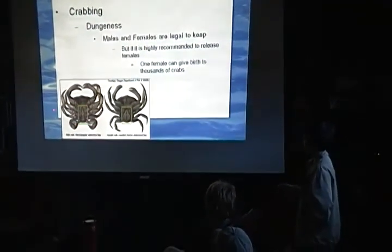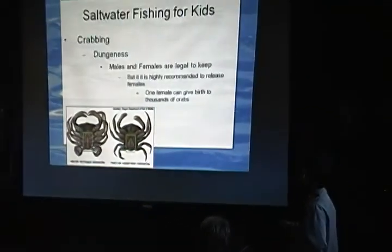This one on the left is a male. This one on the right is a female.